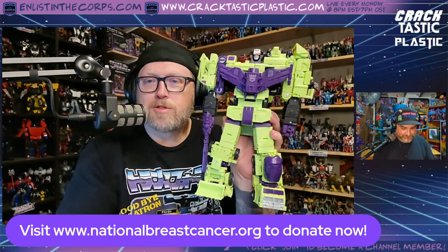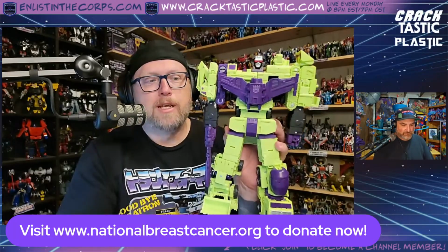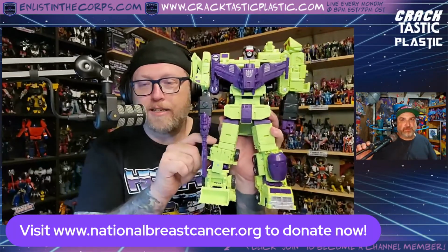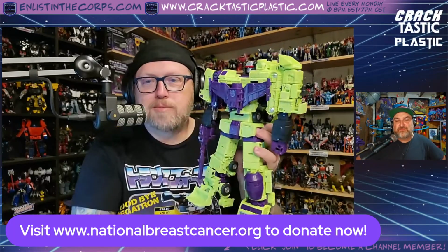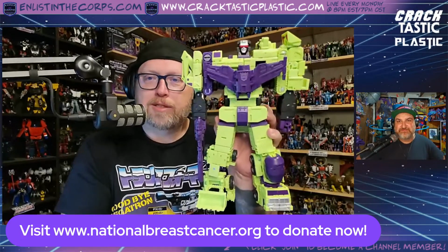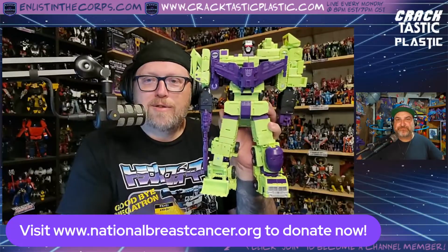The Combiner Wars one is bigger, but he's way floppier, and I don't know, the articulation. He's got knees and thighs. He's got great posability as a giant bot, and is a little more in scale with the new modern versions too. So that's awesome.